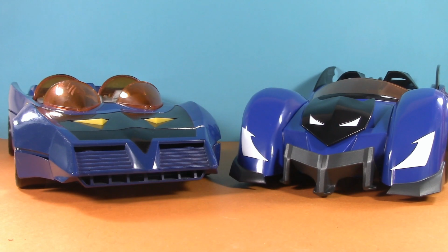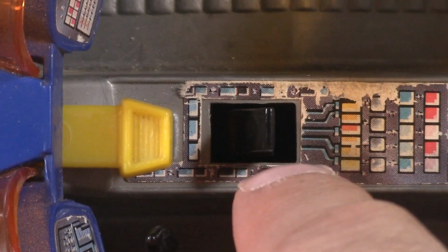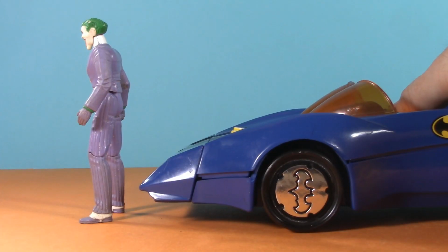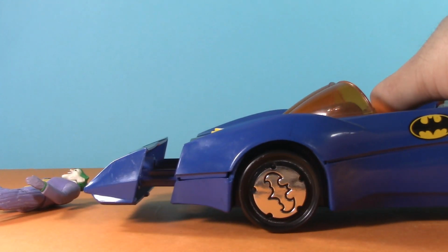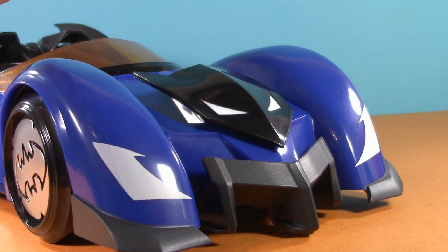As previously stated, both vehicles have battering rams. On the Kenner version, it's activated by pulling back on this switch in the center console. And to see it in action, here we have the Joker, and kaboom! To activate the McFarlane battering ram, you need only tap on this Batman head.